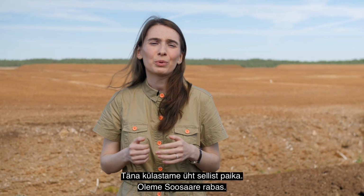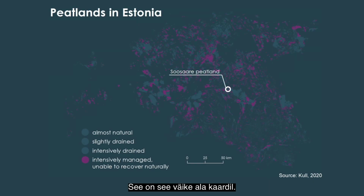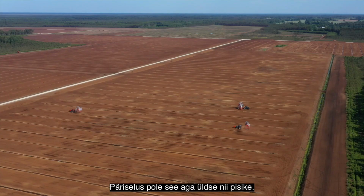Today, we are visiting one such area. We are at Sausare peatland. This is this tiny area on the map. Well, it doesn't look so tiny in reality.